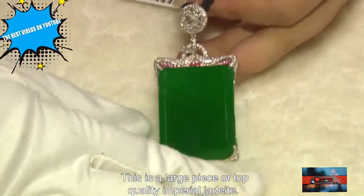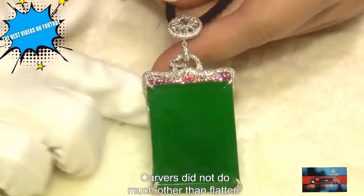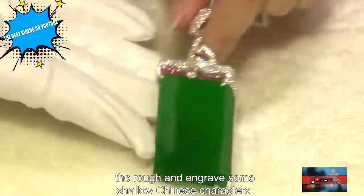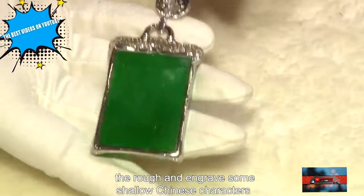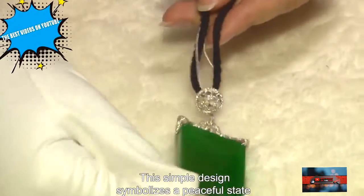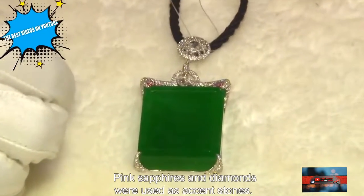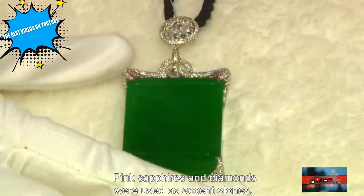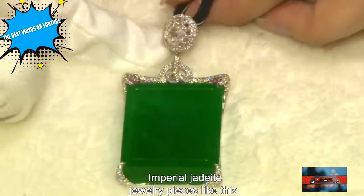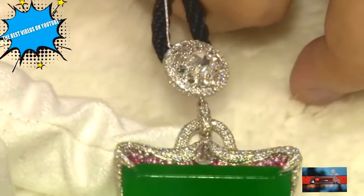This is a large piece of top-quality imperial jadeite. Carvers did not do much other than flatten the rough and engrave some shallow Chinese characters on the back. This simple design symbolizes a peaceful state in Chinese tradition. Pink sapphires and diamonds were used as accent stones. Imperial jadeite jewelry pieces like this tend to be preferred by people over 30 years of age.